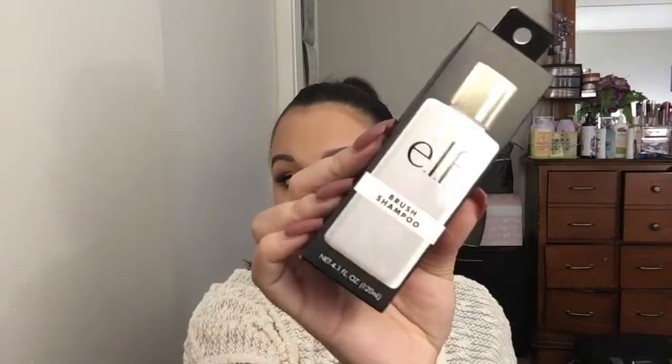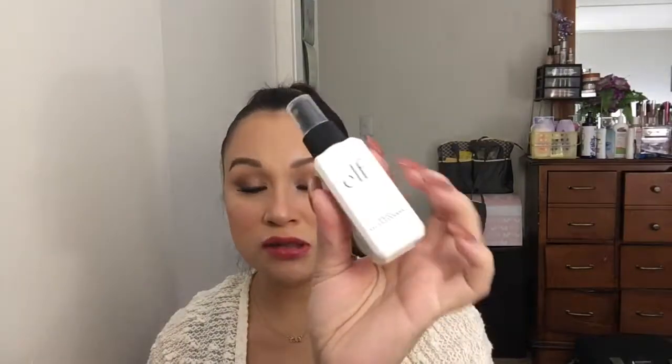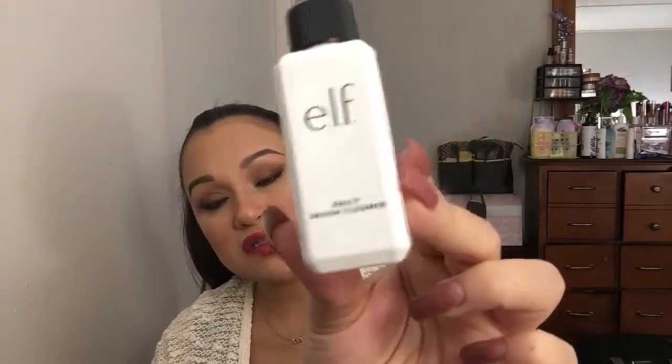And speaking about brushes, I picked up two of their brush cleaners. I picked up their brush shampoo, and I also picked up their daily brush cleaner. This one's a spray for very quick cleanups. So this is 4.1 ounces, and this is the shampoo. And then this is the Daily Blush, oh my, why do I keep saying blush? This is the Daily Brush Cleaner, and this is 2.02 ounces. So this is obviously meant for deep cleaning, and this also is meant to clean and condition your brushes, but this is more for a quicker thing.